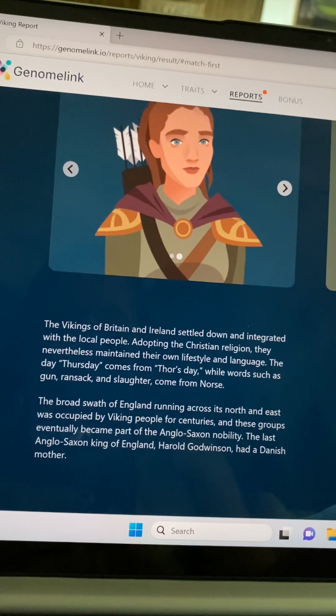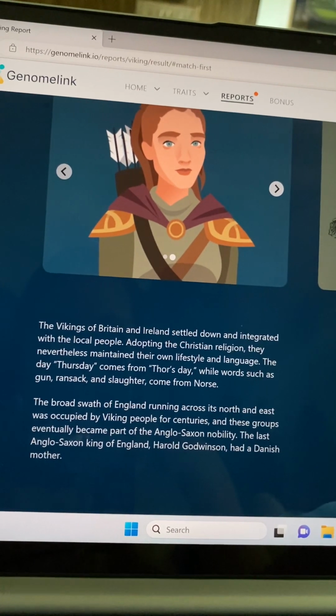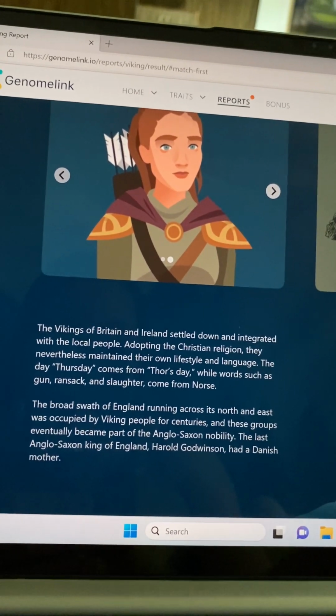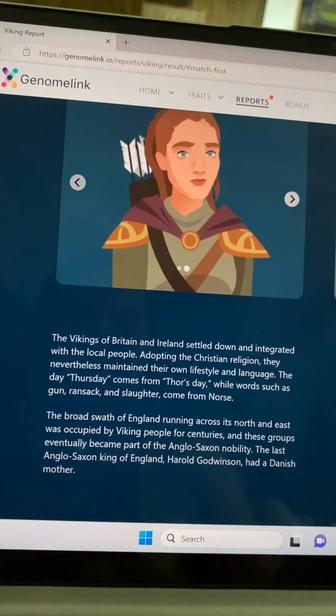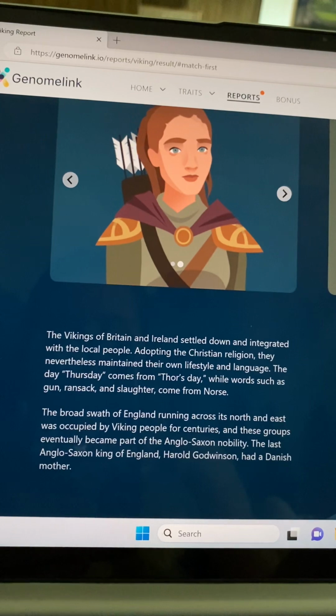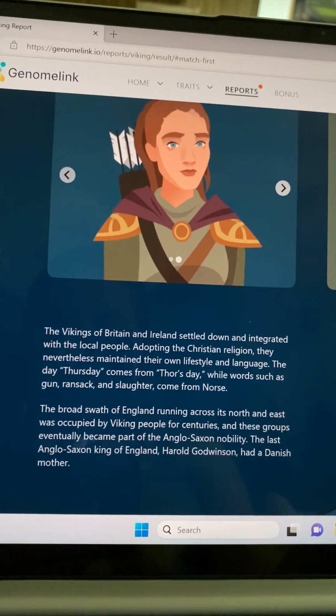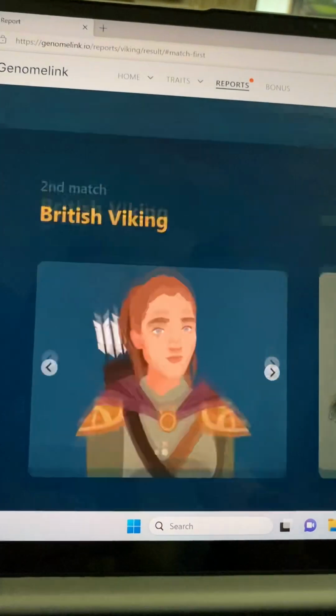The broad swath of England running across its north and east was occupied by Viking people for centuries, and these groups eventually became part of the Anglo-Saxon nobility. The last Anglo-Saxon king of England, Harold Godwinson, had a Danish mother.